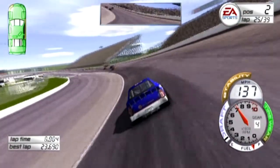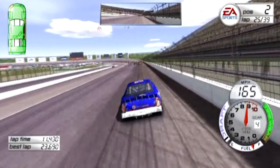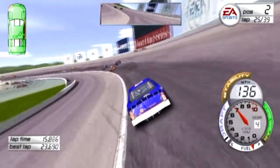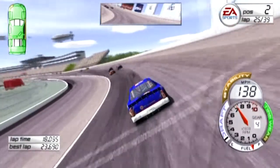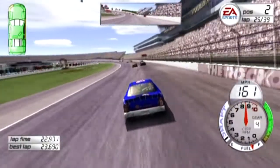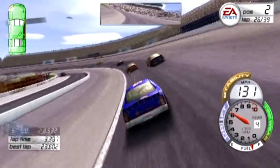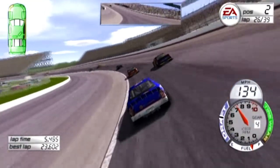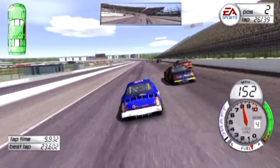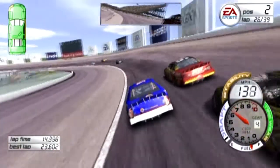So he had a lot of trouble getting around these cars. He seems to be doing okay now, but yeah, as long as he's battling, we're going to catch him. Probably not around these cars, so you got around them pretty good. But yeah, we've closed in. Oh, we got a best lap of the race. 23.6. Okay. I think the fastest we ran was a 23.2 in practice.